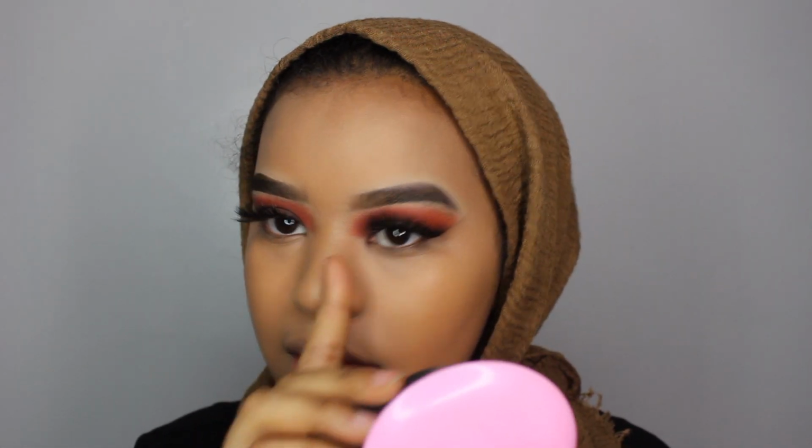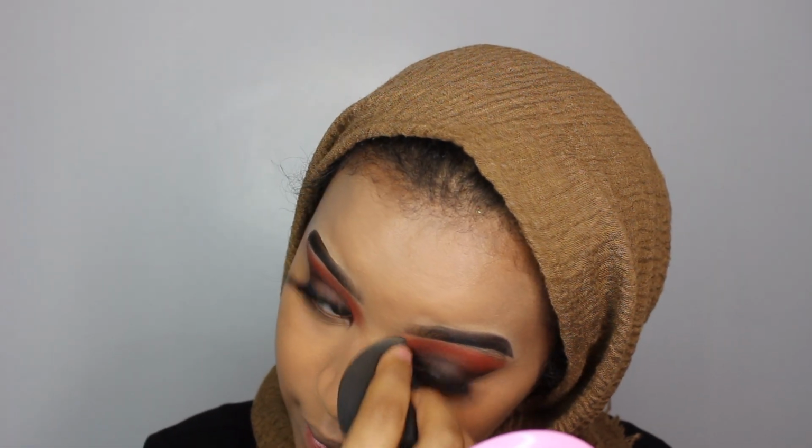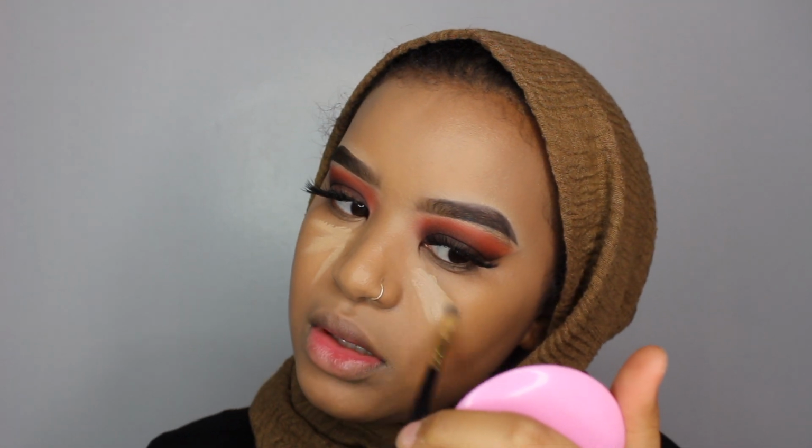Okay, so this is where I clear up these bits here. With the very tip of my concealer, I'm just gonna tap over it. I don't want to rub it off, I just want to lighten it up. This is my Avon cream concealer in medium. This is the concealer I'm going to be using to highlight. I'm going to put that there. And I'm not going to use a lot of this, I just want it to brighten because I've already used the other concealer underneath. With this lighter concealer, I'm going to redefine this line here.